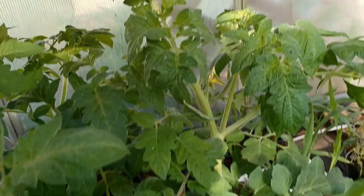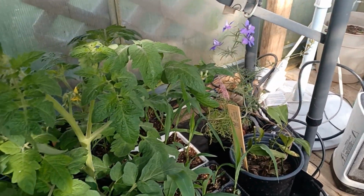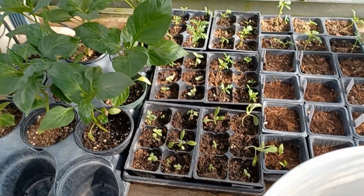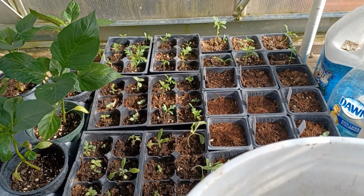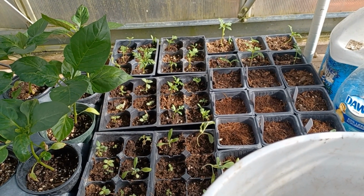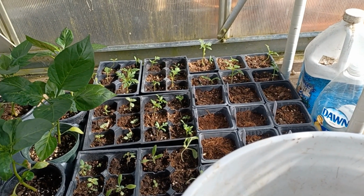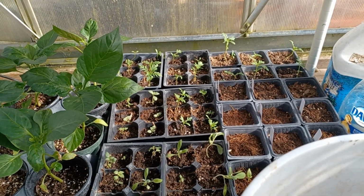The tomatoes just fit under the table. Lots of little seedlings that I've either just started or potted up out of a milk jug. My melons and cucumbers, those are the things that I've just finished. Marigolds in the back. Snapdragons in the front.